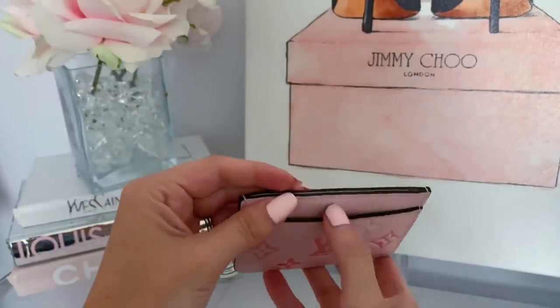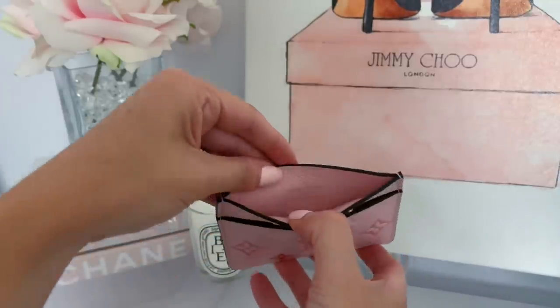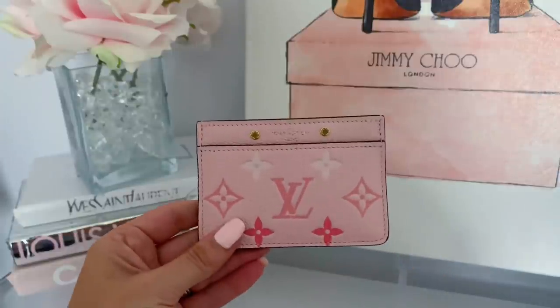You have a pocket on one side, a pocket over here, and then on the interior as well, it kind of opens. This one is Louis Vuitton Paris, made in France. I don't know if you can see that in there, but I love this. It's a little stiff, so I feel as though if it's anything like my other Emprunt pieces, it's probably going to become a little more flexible over time.